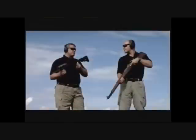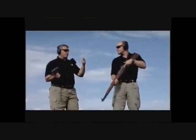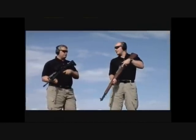What we saw there was 5.56 versus .30-06 in recoil impulse. Also, magazine capacity: 30 rounds and 10 rounds in this case, and an 8-round clip. It was kind of an unfair comparison, and anybody could have done that, Larry.